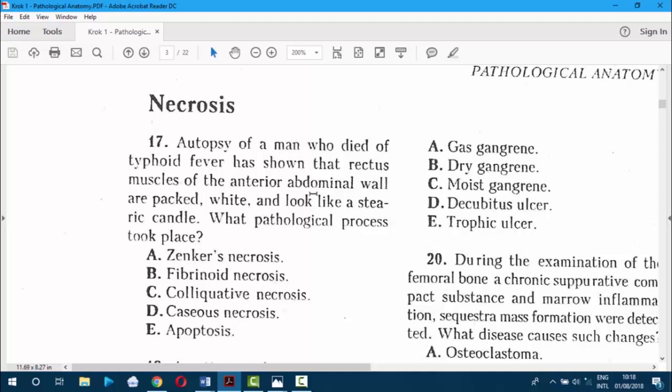We also have gangrene. Gangrene develops in organs and tissues having contact with the environment. It has three forms: dry, wet, and gas. It mostly occurs in the lower extremities, uterus, and even the lungs. Another form is infarction, which means ischemia. We have caseous necrosis. This has features of both coagulative and liquefactive, and it occurs in the center of a tuberculous granuloma.